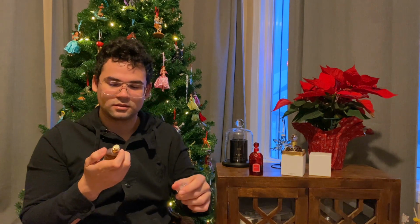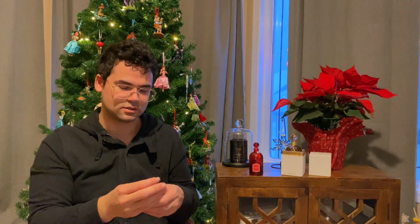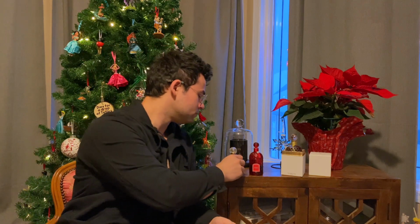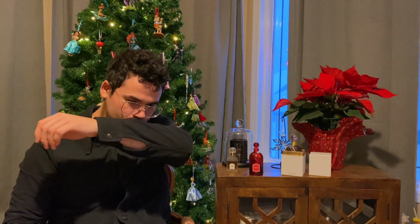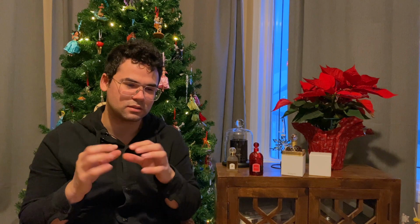So let me spray this beauty. Yeah, I find this quite strong. Right from the opening, there's something very sweet, but then right away it's balanced out by a tiny little bit of bitterness. There's something bitter, but it's always very sweet.